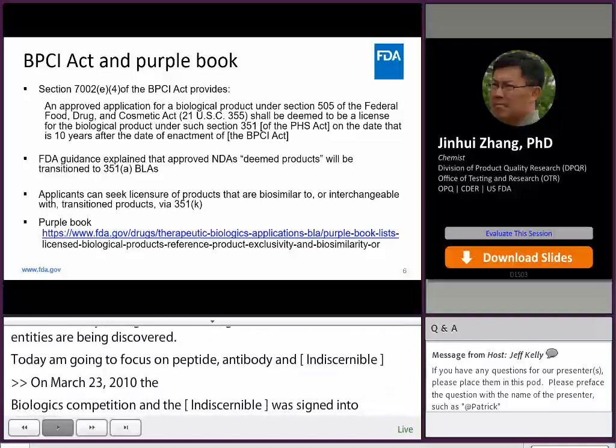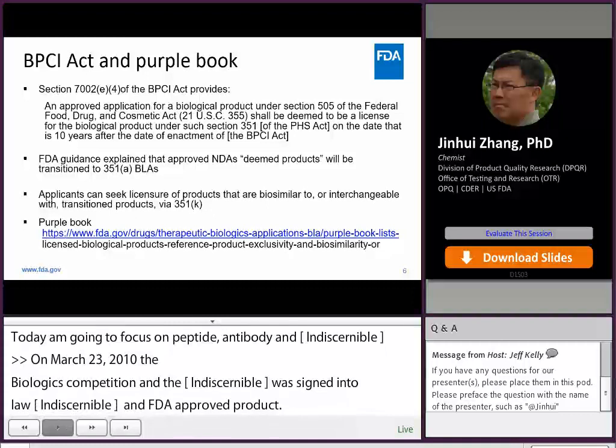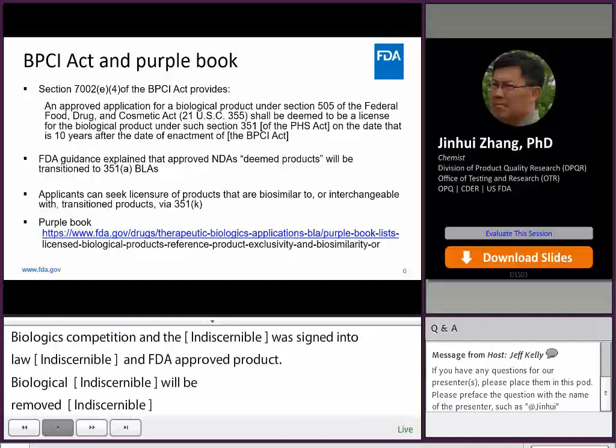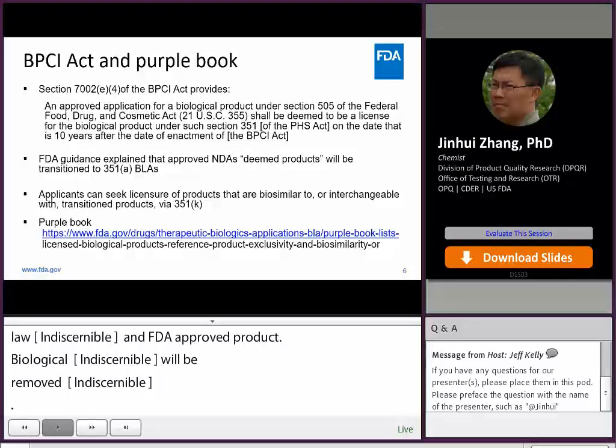One thing to note is that biological products approved in NDAs that are deemed to be BLAs on March 23, 2020, will be removed from the Orange Book, also known as FDA's Approved Drug Products with Therapeutic Equivalence Evaluations, and added to the Purple Book, known as FDA's List of Licensed Biological Products with Reference Product Exclusivity and Biosimilarity or Interchangeability Evaluations. Right now, you can find the transitioned biological products in the Purple Book. Here is the link for the Purple Book.